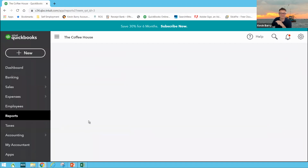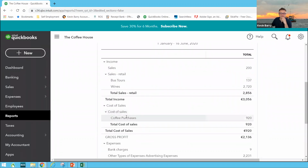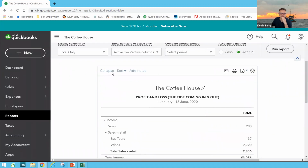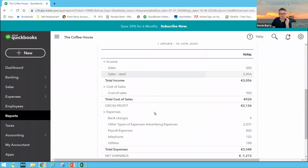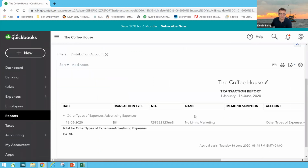So the profit and loss, year to date, and we bought in coffee, which shows as these coffee sales. That looks like a lot of numbers on the screen, so I'm just going to condense it. Total sales 2,056, cost of sales 920. We made a loss so far this month, but that will change. And here's the advertising, first of all, 2231. There's the bill from No Limits Marketing.